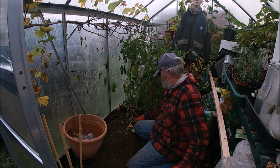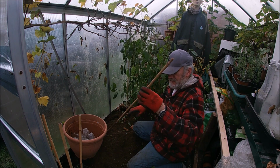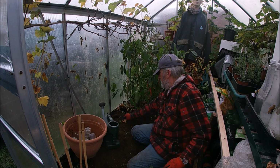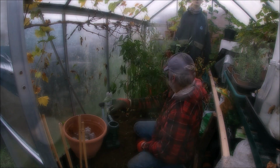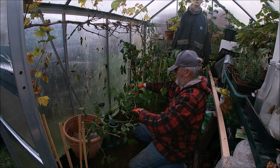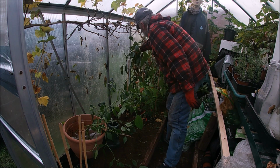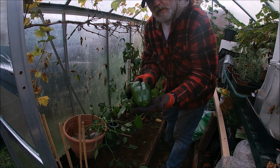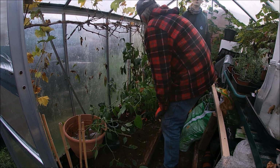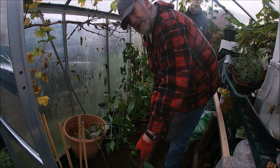So anyway, I'm not going to bore you to death. I'll come back when it's all finished. Like I said, there's not enough room to swing a cat round in here. But further down this end I get, the better it should be. Another fantastic bell pepper. Oh my god, there's tons of them in here. Right, anyway, let's crack on. I'll see you in a bit.